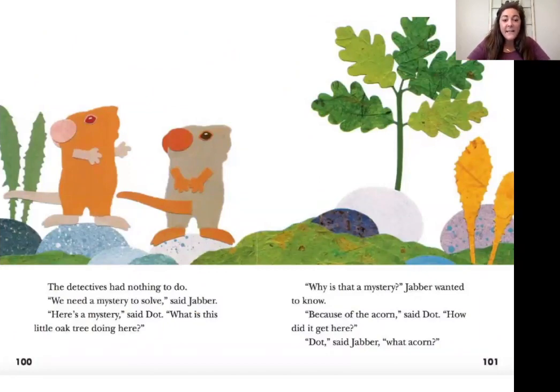The detectives had nothing to do. "We need a mystery to solve," said Jabber. "Here's a mystery," said Dot. "What is this little oak tree doing here?"